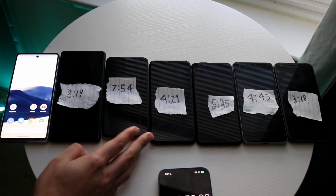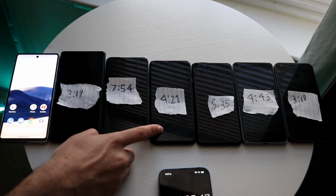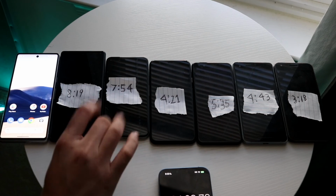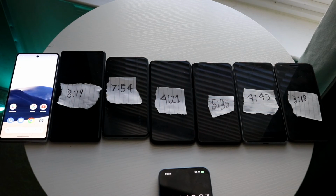The difference between a Pixel 4 and Pixel 5 is a massive battery difference for sure, as well as from a Pixel 3 to a Pixel 4. We already kind of knew this battery life was bad just because I think it was a smaller size battery here. Kind of an interesting approach from Google at the time. But regardless, if you're coming from really any of the previous Pixels, you're going to be getting better battery life on the Pixel 7, which is greatly appreciated.